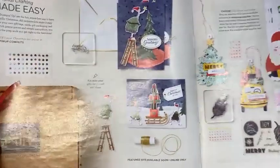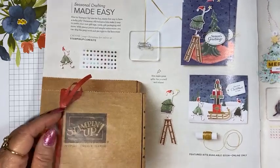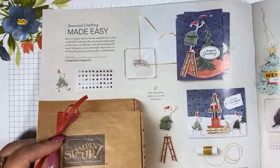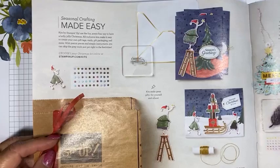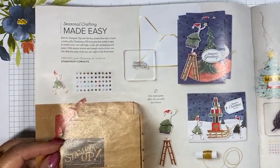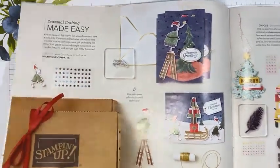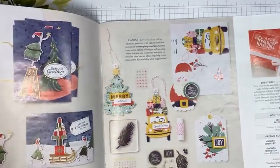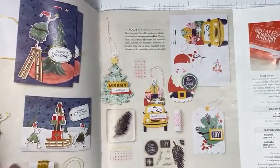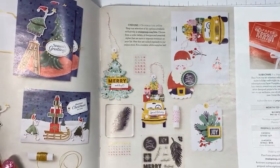And then they're talking about here the kits. So Stampin' Up! is now selling a bunch of kits and they kind of change all the time. So you just have to look at what is currently available. And you can find those at stampinup.com/kits. And unless you already have another demonstrator, don't forget to select me as your demonstrator.